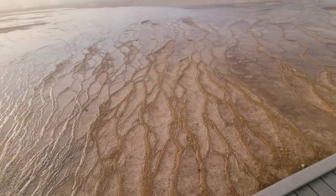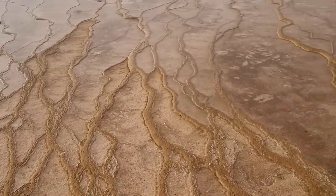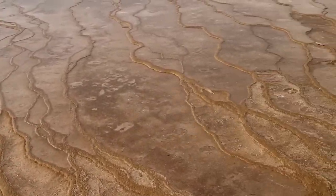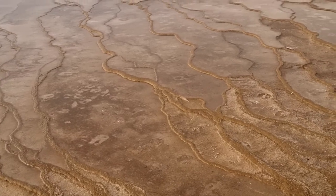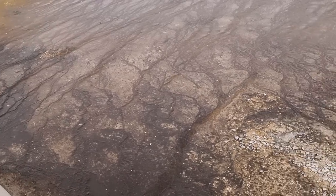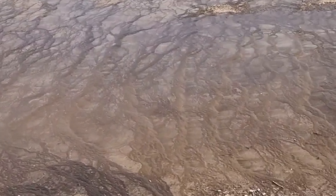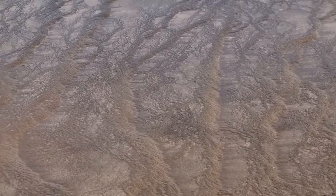The shapes in the sand created by the little currents, by the eruptions, and by the pushing water at different volumes, and of course the coloring from the bacteria, quite special.